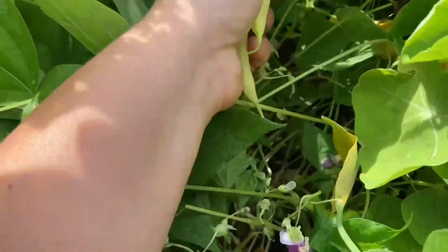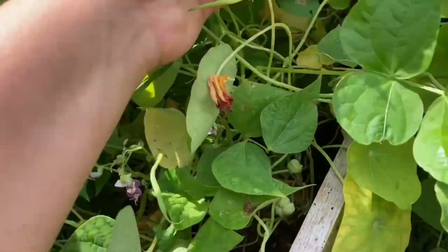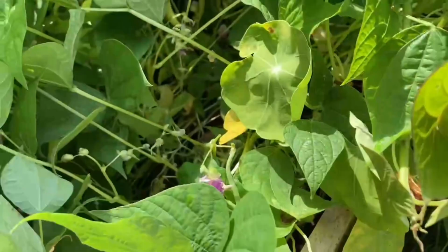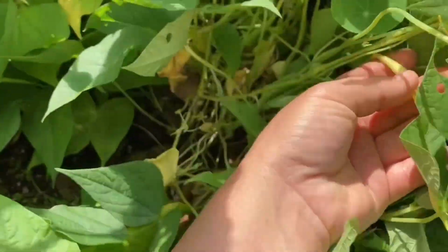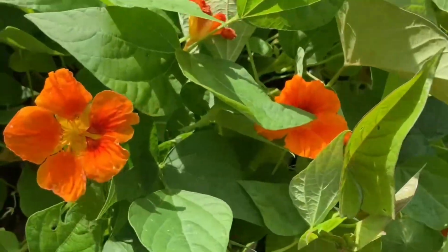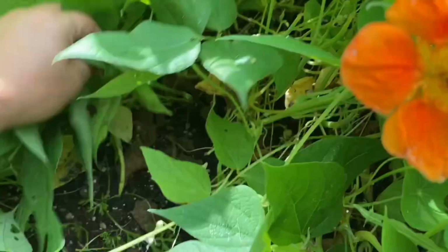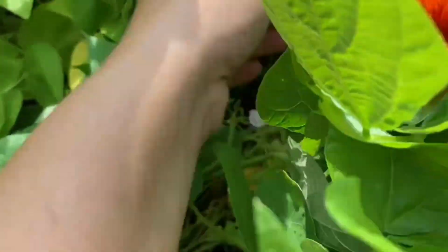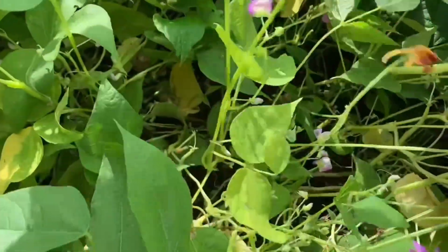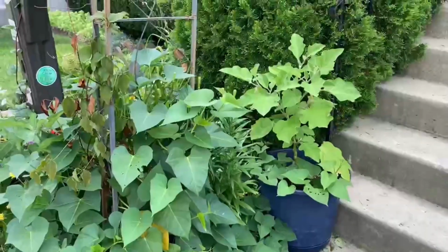So all of my things are on top of each other, they're growing very close, and it's okay to do it, but you have to make sure you fertilize and use compost and help these plants because they are fighting for nutrients. They are competing, so just make sure you're taking care of your vegetables and flowers so they remain happy and keep producing food for you.